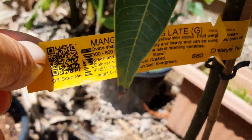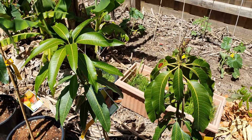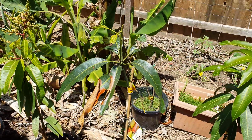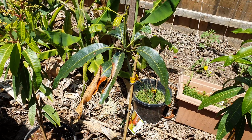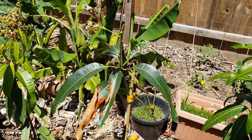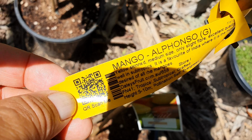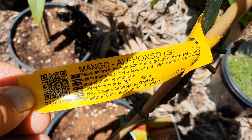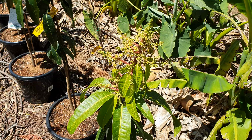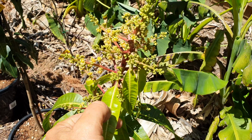That's a Brooks Late. I don't know if you can make it out. Brooks Late. It's one of the last varieties of mango in winter. Next, this one here, which was also sucking a little. You can tell from the leaf there. It's not very happy, but it's very green. So the green leaves are good, but I'm still waiting for new growth to come. And this is the Alfonso. I've already lost one Alfonso a couple of years ago in the ground. Next is this guy here who's flowering and looks reasonably happy, a little droopy with the new leaves.